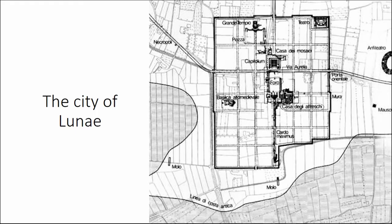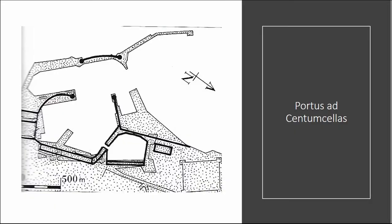Another port with an arch dam could be the Portus Luni in the east of Liguria. Here, the archaeology of Sorbidendenza found some fragments of the pier, and it was hypothesized that it could be an arch dam. For more analogies, we can find the magnificent and well preserved port of Civitavecchia, always in Italy, Portus ad Centum Cellas.